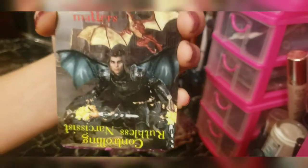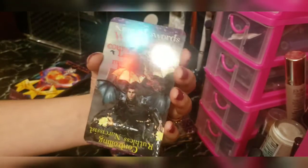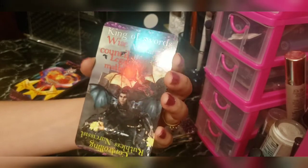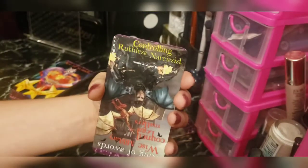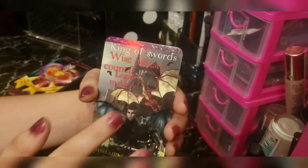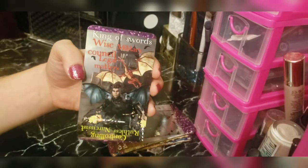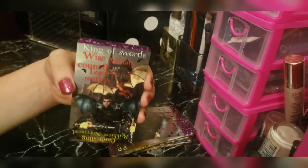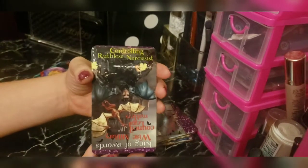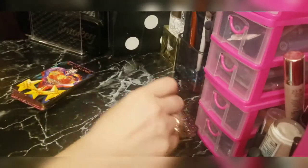He's also another cool fairy with a dragon there. Okay, so wise counsel, military, and legal matters. In reverse, controlling, ruthless, narcissist. Now, the King of Swords is also not going to put up with anybody's crap. Yeah, he's not going to take anybody's crap either. But in reverse, he's really bad. Controlling, abusive, ruthless, narcissistic, all that.